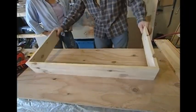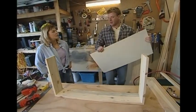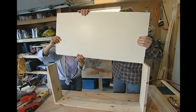You ready for la pièce de résistance? Oui, oui, Monsieur. Okay. Would you like to help me glide this into the groove? Oh, I'd love to. Okay.